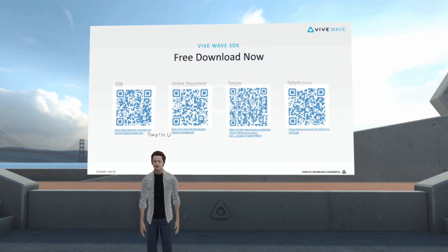Here is our SDK-related information, including SDK download and online documents supporting different languages. In our forum, there are over 2,500 professional discussions, and our engineer team is also there to reply and support developers.